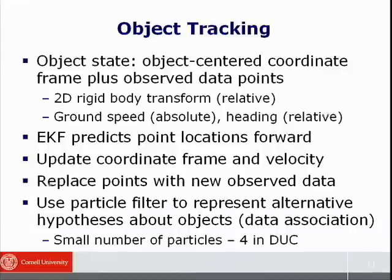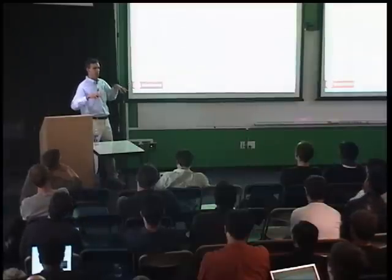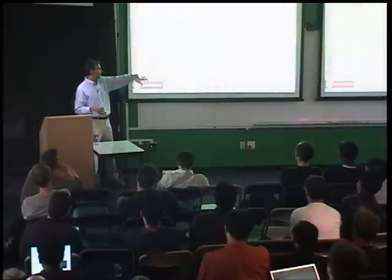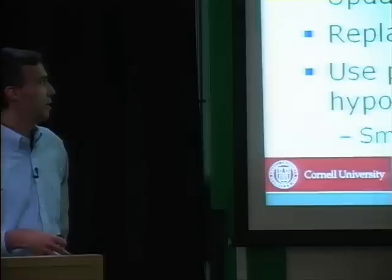We again use particle filtering to represent alternative hypotheses, but here it's a very small number of particles. So basically, the problem that you have is that if you have several objects that are near each other, there's a data association problem: which object at which time corresponds to which one at the other time. We need some small amount of ambiguity to be able to represent those hypotheses, and so we use a small number. In the Urban Challenge, we used 4 particles. So each particle is a hypothesis about all of the objects in the world and which objects they came from at the previous time. And then we use 4 of those to maintain some amount of ambiguity in the tracking.